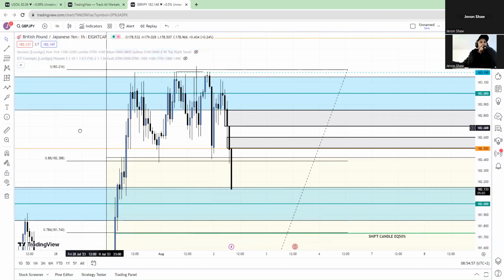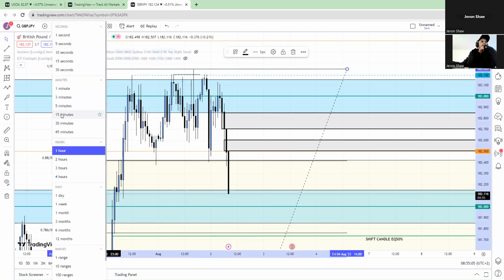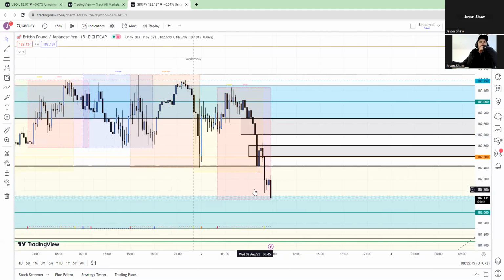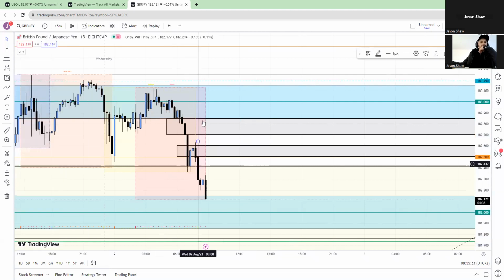I'm just gonna leave this on here. Let's hop to the 15-minute. So like I said to you guys before as well, always map out when it actually ended. So right now, as you can see, market is gaining momentum, but the actual low is actually over here. That's actually Asia.